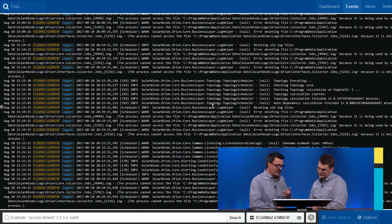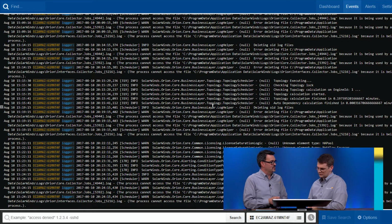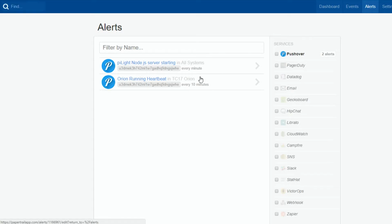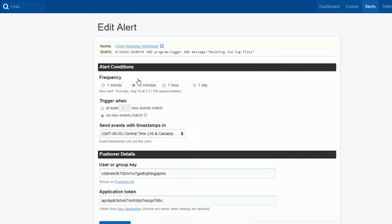And I was trying to think, like, where could I get a heartbeat? And it occurred to me that the business layer engine, the main service, every 5 minutes or so does some backups. And it sends a message to tell me that it's doing a backup. And when things break, this service stops. So I'm sending this one log using just the regular log forwarder to Papertrail. And then I set up an alert on it, which is Orion running heartbeat.